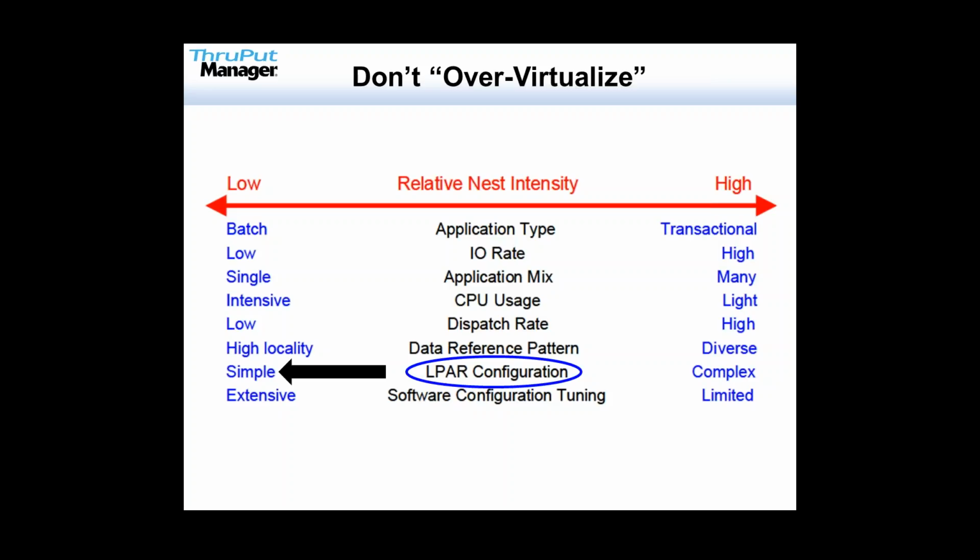HyperDispatch will help you out because it can park unused logical processors, but it can't park an entire LPAR. The more LPARs you configure, the more overhead. So it's just a really good idea to keep things as small and simple as possible.